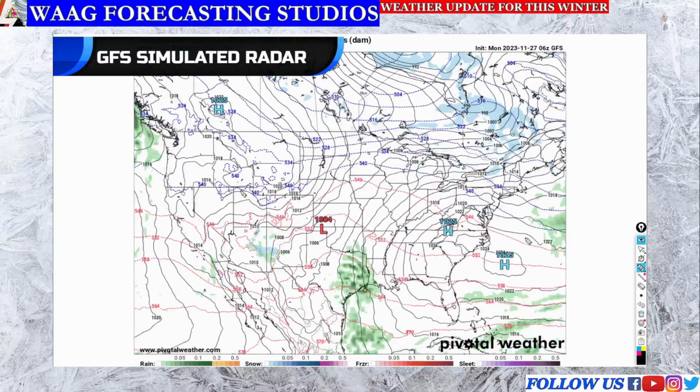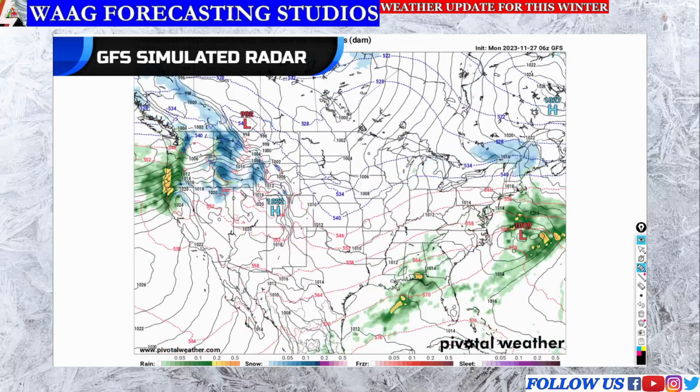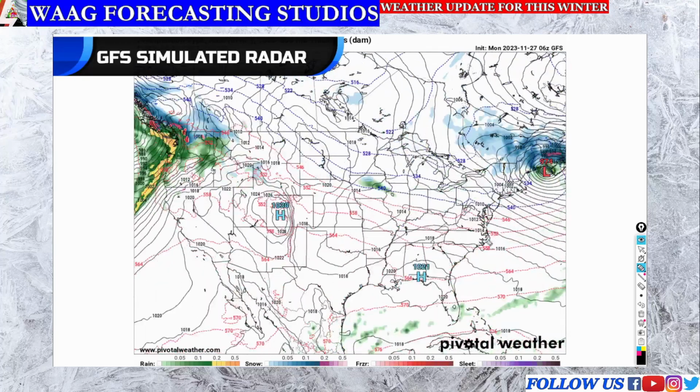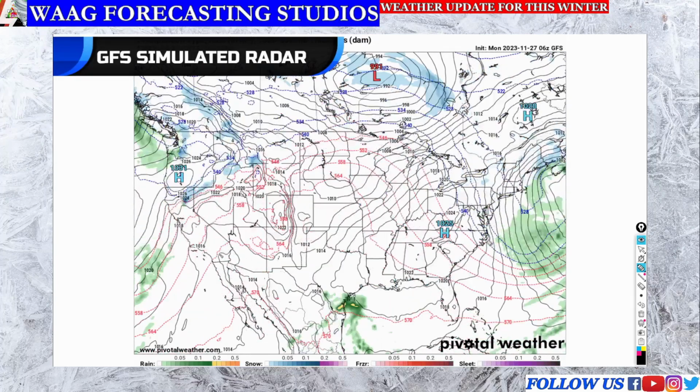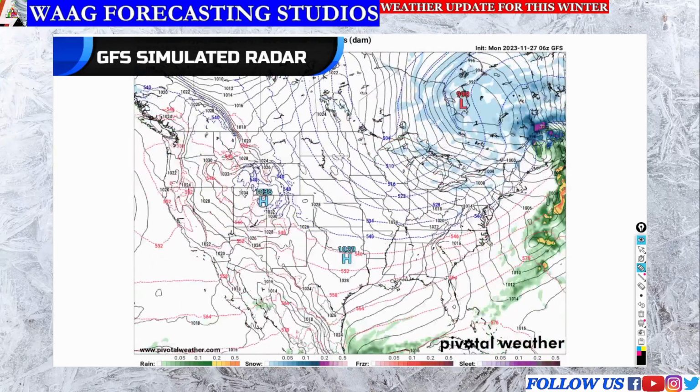So that's the idea with this winter. You can see that we are expecting a lot of snowy conditions for these areas, but right now it is just still too warm. We're still too early in the winter. We're going to wait till about mid-December or January, and I really think that's when we're going to see this come into play.